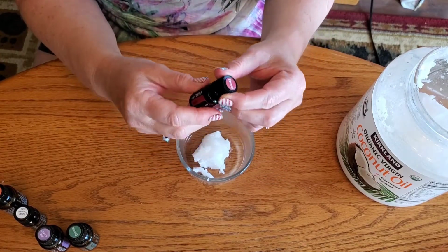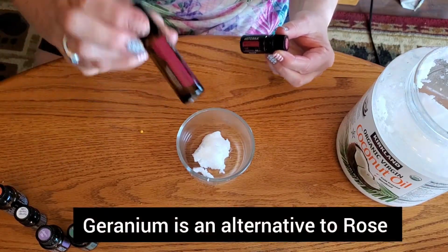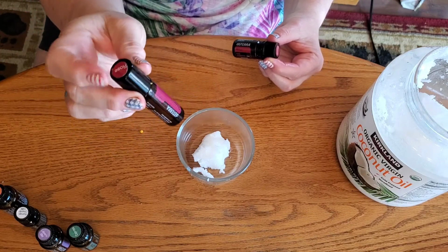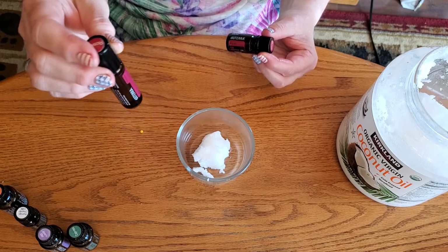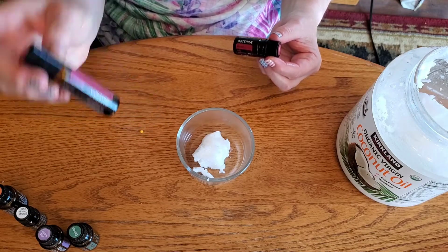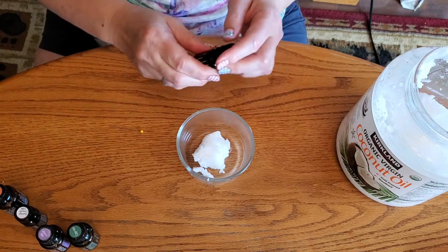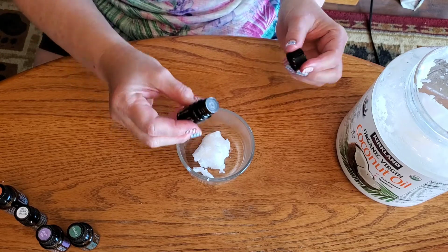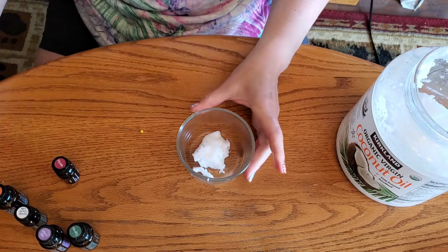So rose is a more expensive oil. So you can also use the Rose Touch, which is already pre-diluted. Just pop the top of the rollerball off and use a toothpick or a dropper or a pipette to take out a couple drops to add to it. But since I have rose, I'm going to add a couple drops of that. And then we're going to mix.